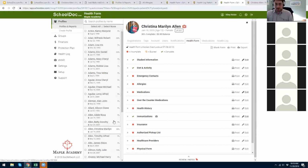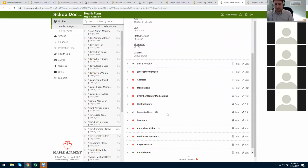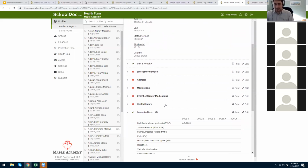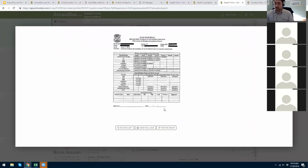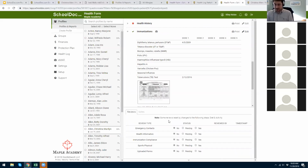So I've pulled up Christina's account. And now I can simply go through and see what the family's filled out. So I can see all the student information here. Any photo icon means there's an uploaded document. So I can open up this immunization file and take a look at that. And to help with that process, down here at the bottom, we have this review and notes tab. So this allows me to go through, and I can actually mark different forms as reviewed or not reviewed.